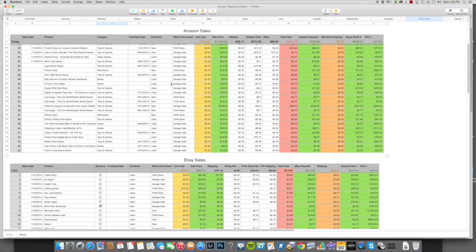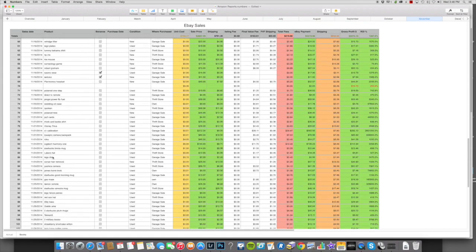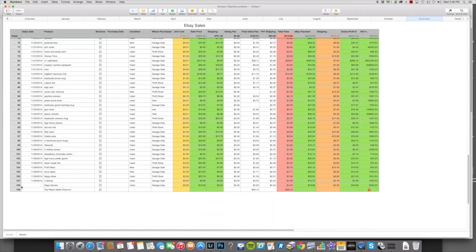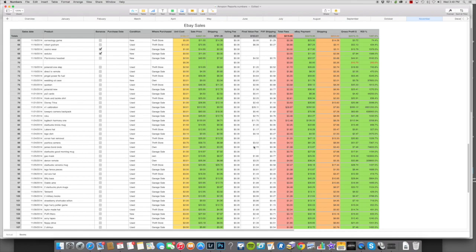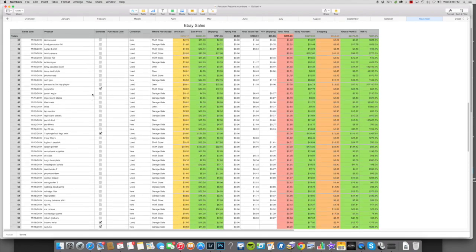Now let's scroll down and see the eBay. Now I'll do a fast scroll to the bottom to see. I sold, this is actually incorrect because I had one return here, so I sold 107 items. I actually put here what they gave me back, top rated seller discount, but there's actually a lot more, so my fees were not as bad as what it shows here.